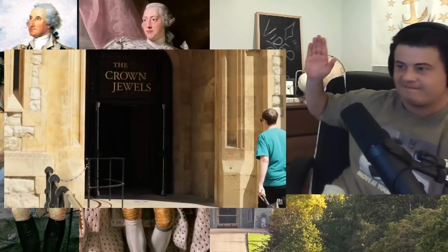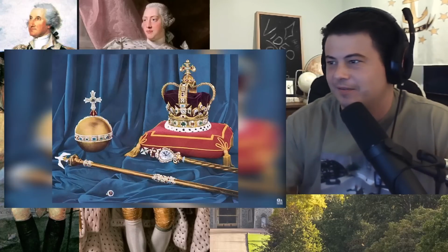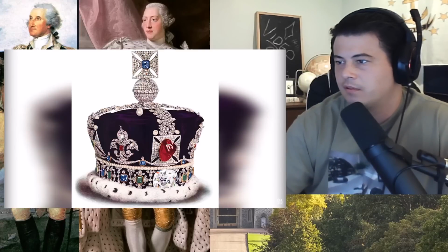That's pretty heavy. At the heart of the collection is the coronation regalia and imperial state crown. Sadly, no video or photography is allowed inside.